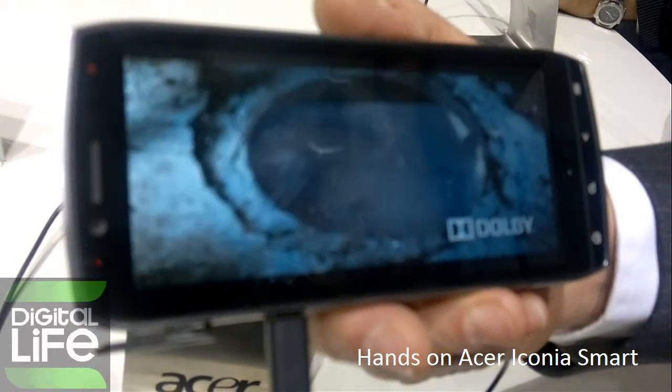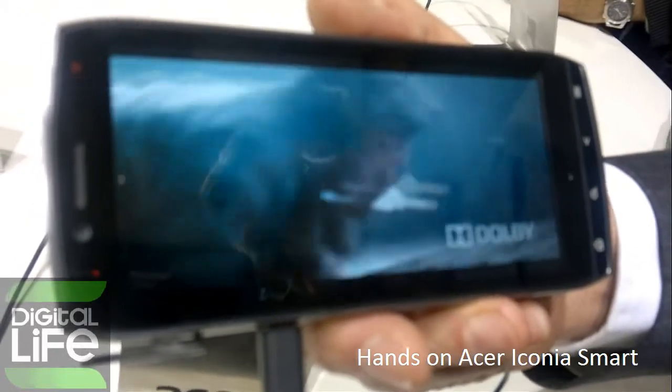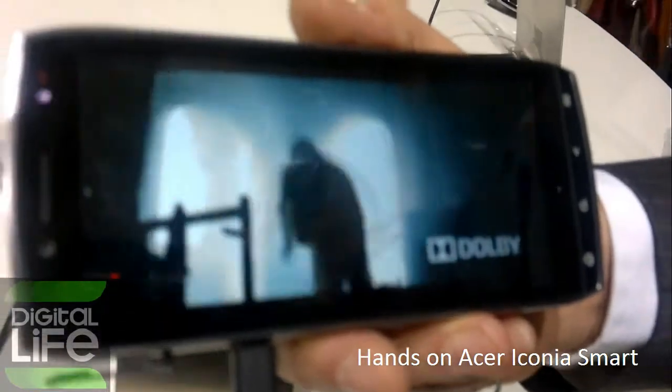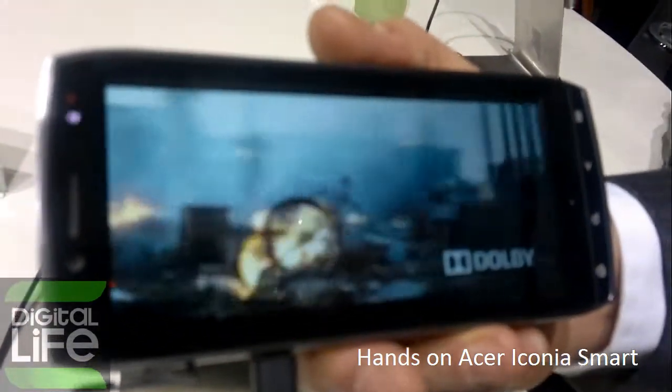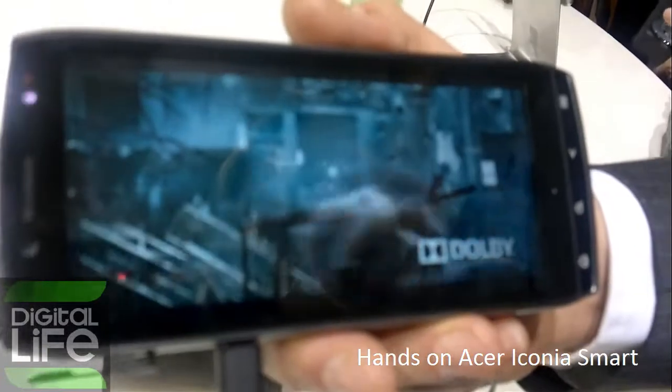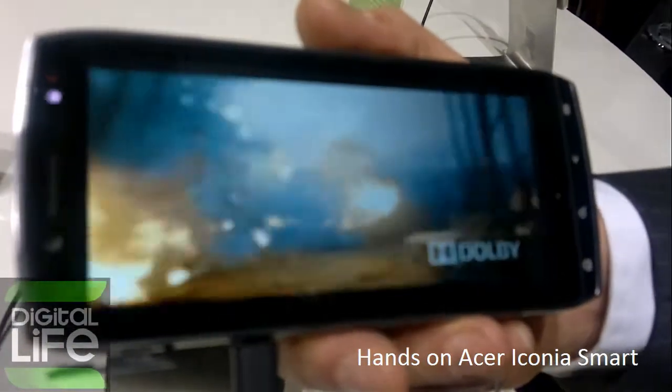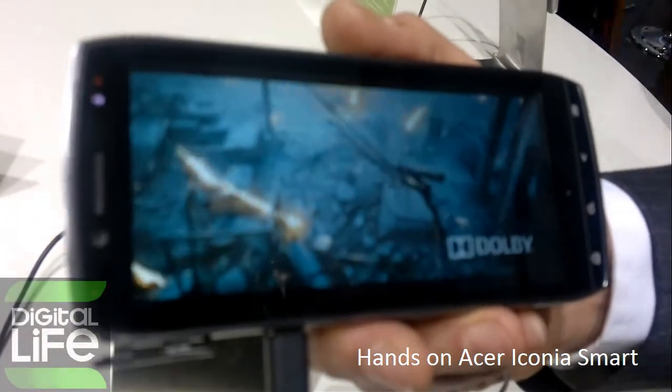And this is also offering an HDMI cable connection that you can use for the television. For the television, yes, you can record your HD video, and you can immediately plug and play using your TV set.